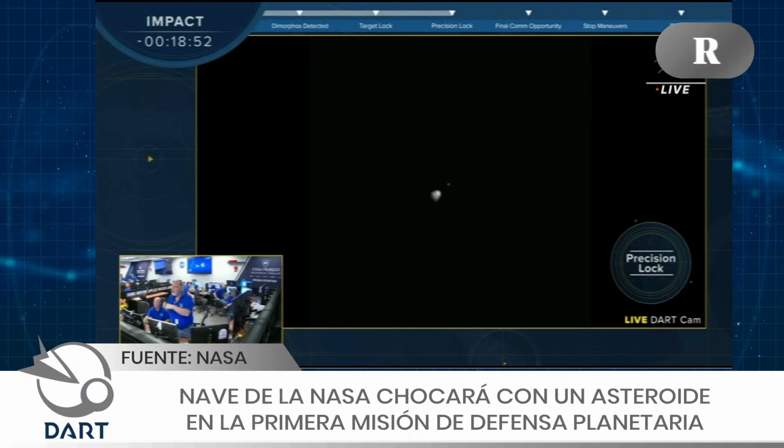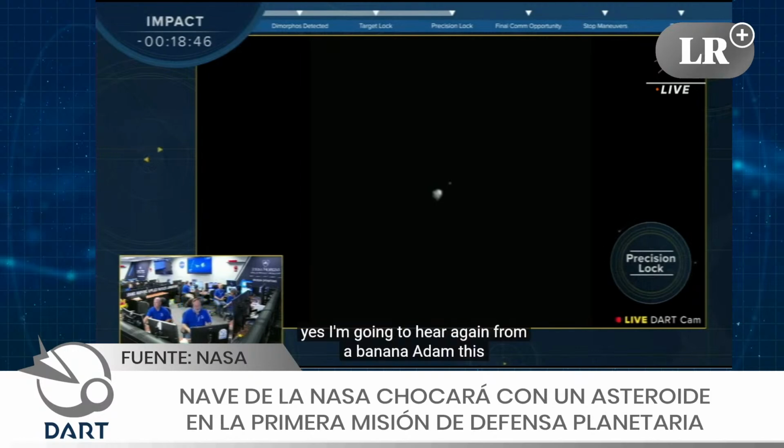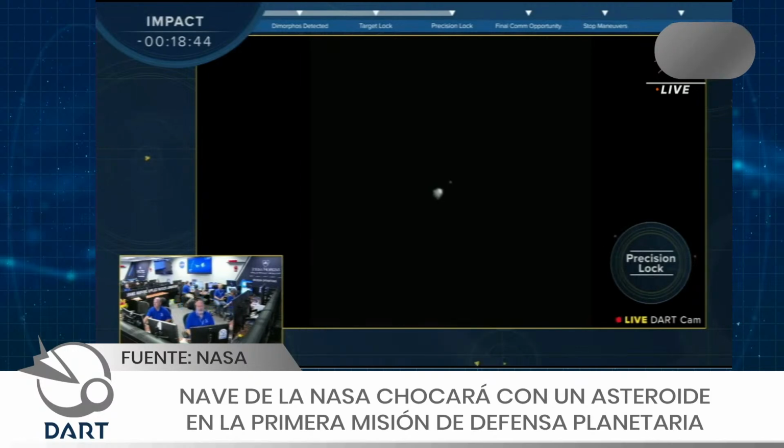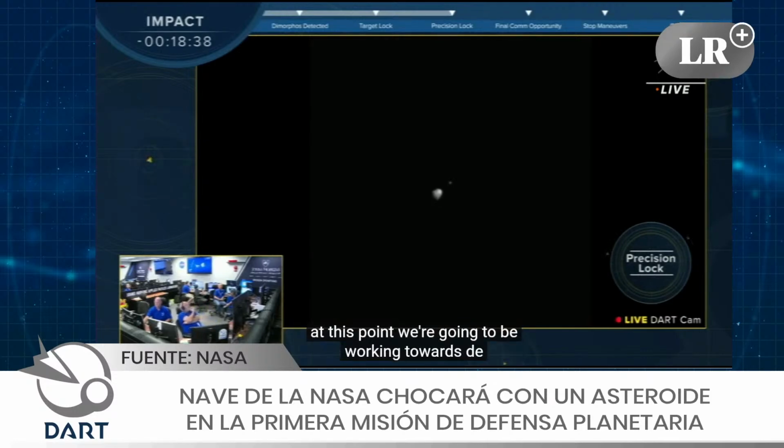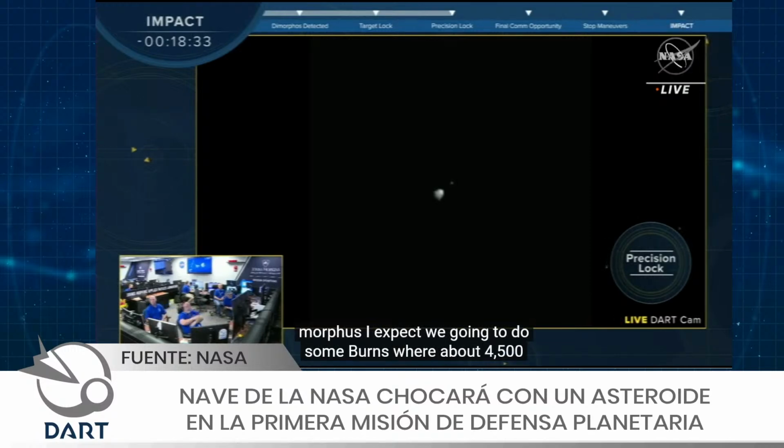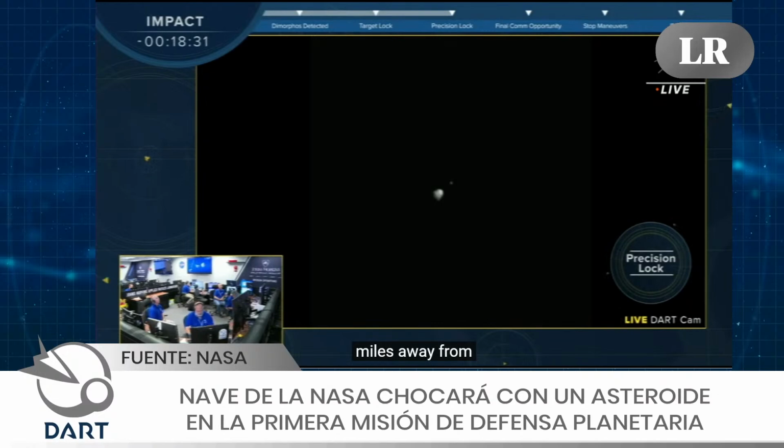We are soon going to hear again from Elena Adams. This is great. This is DART MSC on DT Mach. So this was our last milestone. At this point, we're going to be working towards Dimorphos. I expect we're going to do some burns. We're about 4,500 miles away from Didymos and Dimorphos. So let's see what happens.